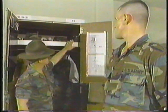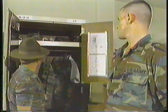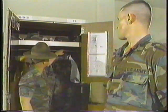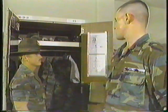Top row of picture record display? Yes, Sergeant. You sure? Yes, Sergeant. All right. Make sure everything's lined up. Yes, Sergeant. How many fingers do you got between each of these? Three, Sergeant. So it's evenly spaced all the way across? Yes, Sergeant.